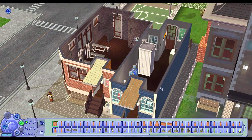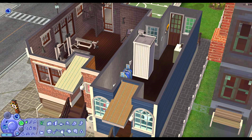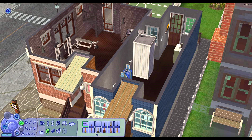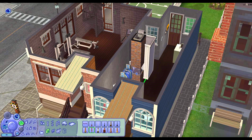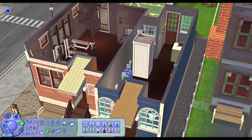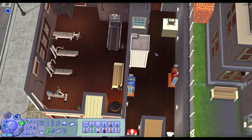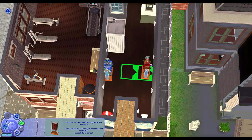I was putting that one from Pets, that little, let me see here. You probably know what I'm talking about. This one here. I was using this one. But this is so small. This lot is so small, this little store, that I just thought I'm not going to do anything that's going to make it hard for people to be able to do their shopping.